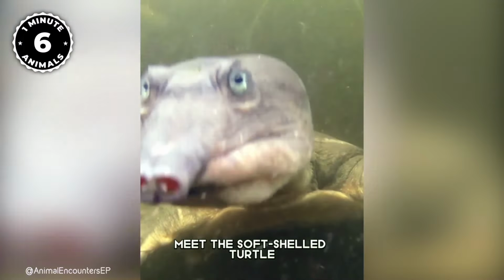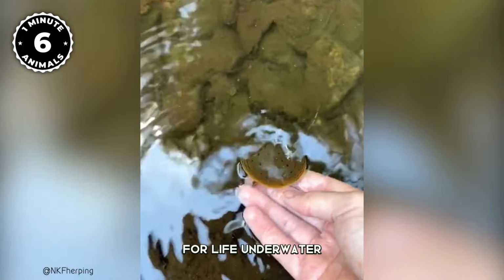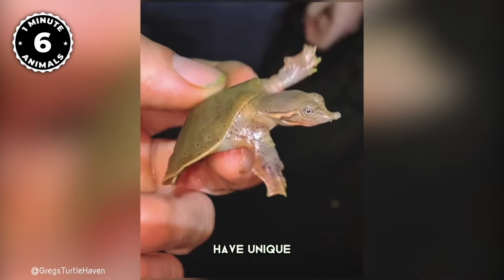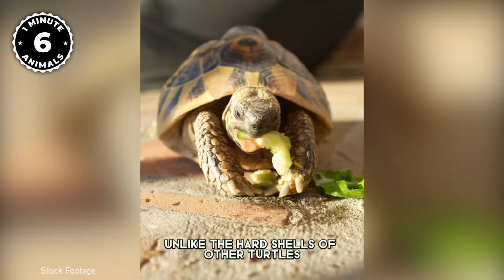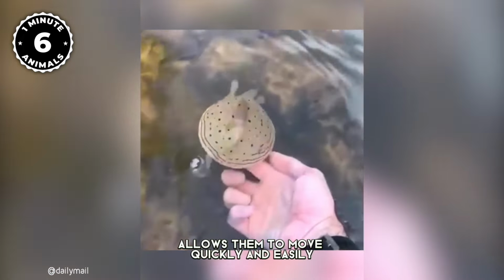Number 6. Soft-shelled turtle. Meet the soft-shelled turtle, a stealthy aquatic creature that's perfectly adapted for life underwater. These turtles have unique leathery shells, unlike the hard shells of other turtles. This flexible shell allows them to move quickly and easily through their watery homes.